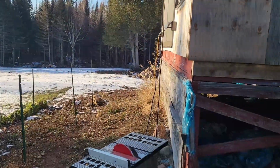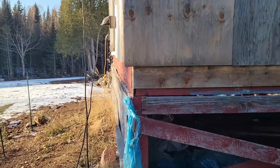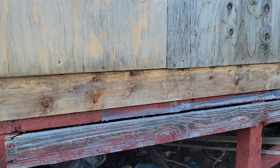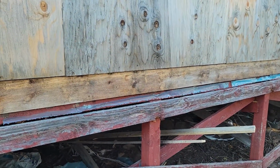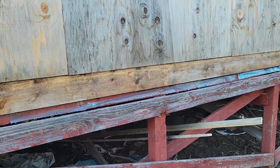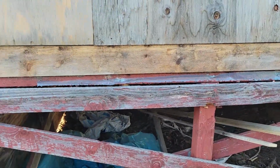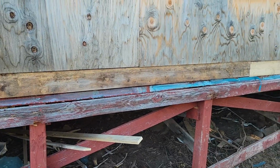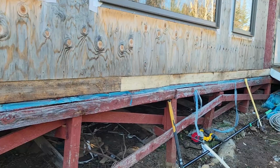But then I came up here, and I don't remember a previous video where this rim joist here was not in place. The previous owner just rested the floor joists on top of a 2x4, but they're spanned every 4 feet, so they're sitting on top of the post, and then there's a cross piece going underneath, but I can't show that because of the insulation. But yeah, so I put that on today to get that sealed up.